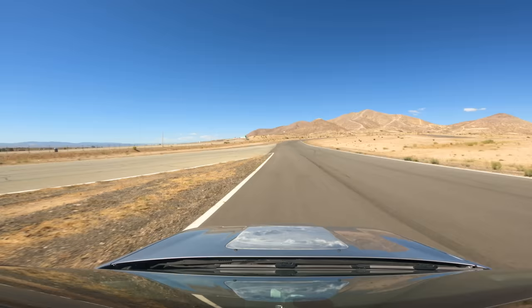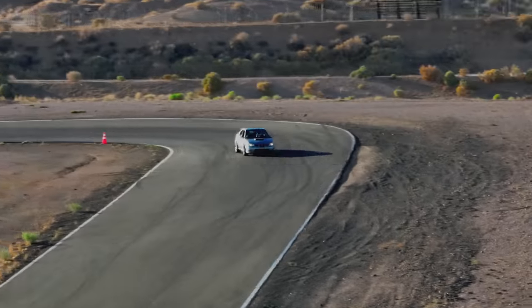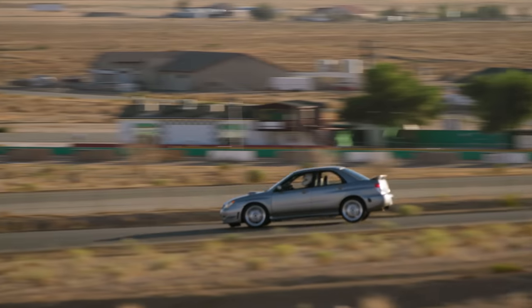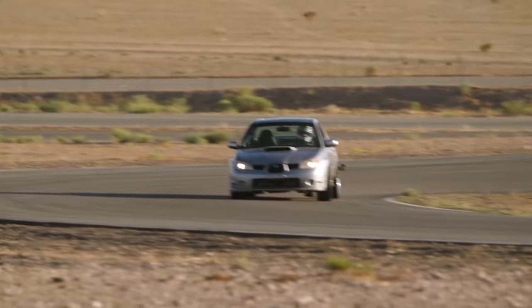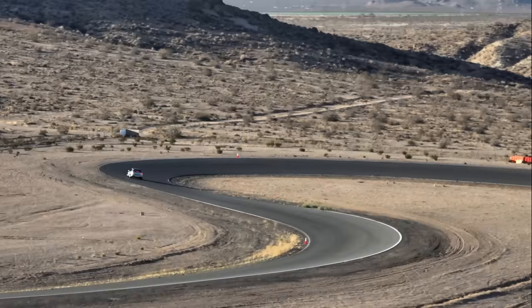Whoa. Buster's hustling. Oh, he was flying down that hill. Well, he has so much more confidence with these tires. That was crazy. That was so much faster than before. I'm guessing we're gonna save close to 2 seconds on the tires.